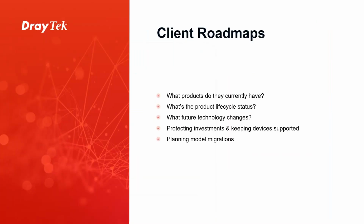So when it comes to client roadmaps, there's a few different things to think about. One is what does their estate look like, what products do they have, and what's the life cycle status of those products. But also, what technology changes are coming up, and that will affect that. Are they looking at upgrades of their internet connections, or rolling out new offices, or looking at consuming new services?